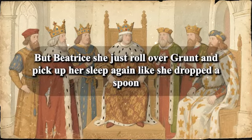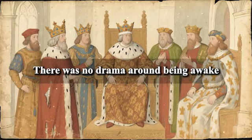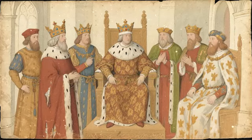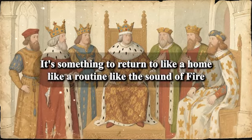But Beatrice, she'd just roll over, grunt, and pick up her sleep again like she dropped a spoon. There was no drama around being awake, because she knew she'd sleep again, soon. And maybe that's the lesson we need most. That sleep isn't something to win, it's something to return to.